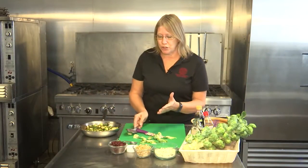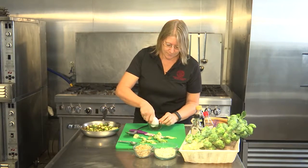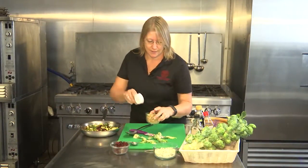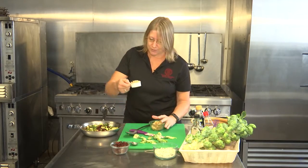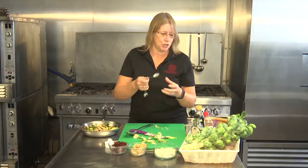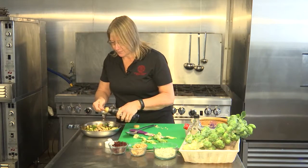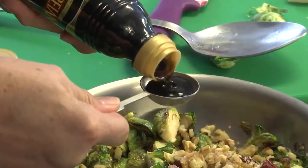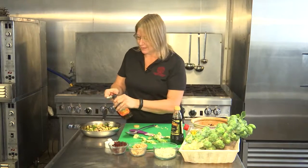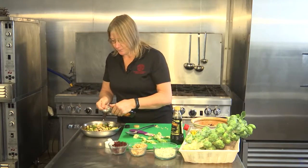And then the next thing you're going to do is you're just going to add a 1/4 cup of cranberries, like that, and a 1/4 cup of walnuts. So you can see a 1/4 cup isn't very much, a little bit. You're going to sprinkle those in. Then you're going to add a tablespoon each of balsamic vinegar. Get that to pour in. And a tablespoon of maple syrup. And you can get local maple syrup at the regional farmers market as well.